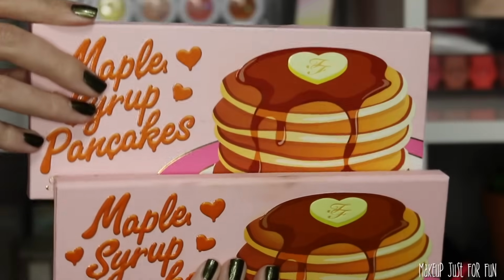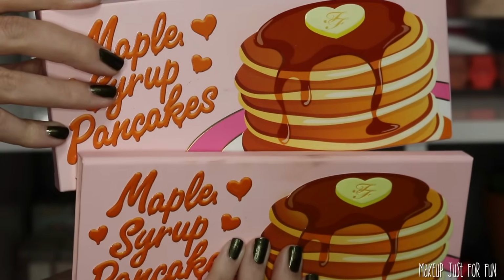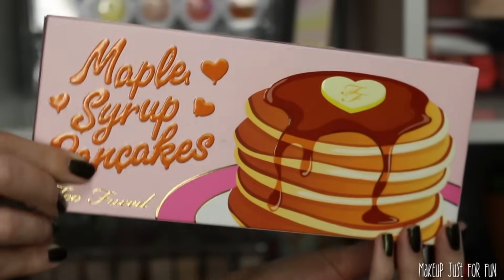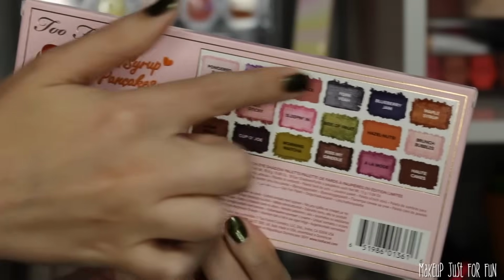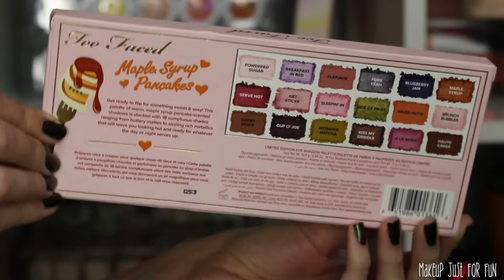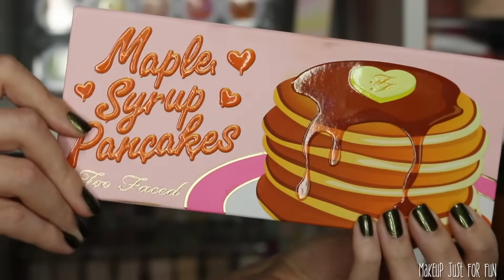The front of the outer carton and the front of the actual palette itself have the exact same graphic on the front. However, the back is where they look different. The outer carton has a picture of the shades that are inside the palette. This is helpful for when it's sitting on a shelf, especially if there's no tester available. And there's also some information here about the palette. And then on the palette itself, again, same cover art.